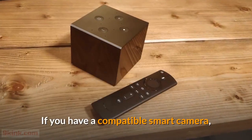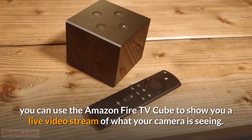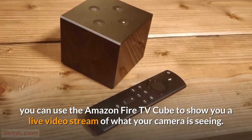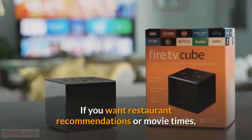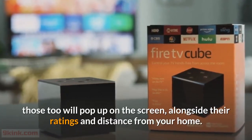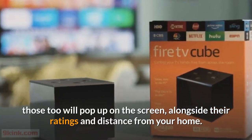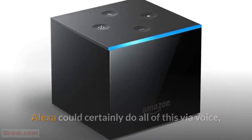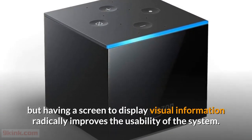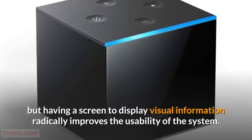If you have a compatible smart camera, you can use the Amazon Fire TV Cube to show you a live video stream of what your camera is seeing. If you want restaurant recommendations or movie times, those too will pop up on the screen, alongside their ratings and distance from your home. Alexa could certainly do all of this via voice, but having a screen to display visual information radically improves the usability of the system.